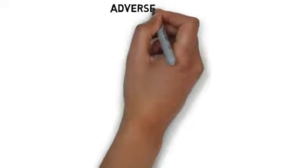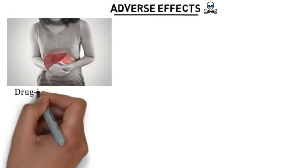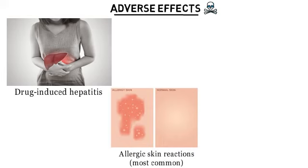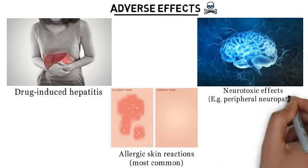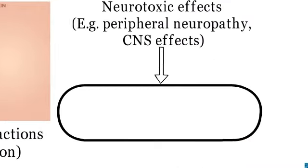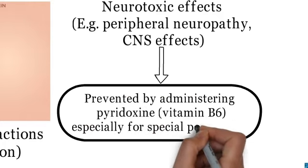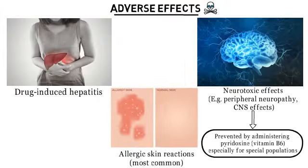Despite the beneficial effects of isoniazid, there can be some severe adverse effects, such as drug-induced hepatitis, skin allergic reactions, and neurotoxic effects such as peripheral neuropathy. By administering pyridoxine, especially for special populations such as breastfeeding mothers and malnourished patients, pellagra and peripheral neuropathy can be prevented.